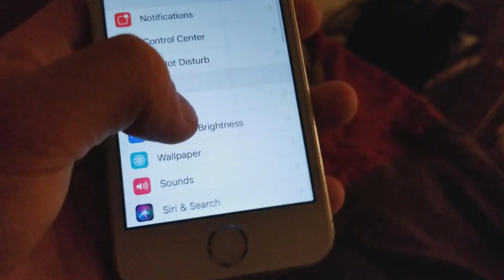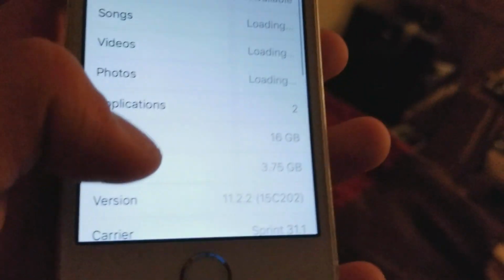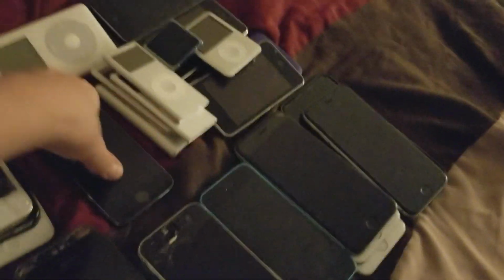11.2.6, I think. But yeah, it has another LCD because the old LCD was cracked, and the screen was cracked, and the LCD was broken. Yeah, it's on iOS 11.2.2, 16 gigabytes, and it works fine. Touch ID also works good as well. It's silver, 16 gigabytes on Sprint apparently. I didn't even know that. Casing's condition.